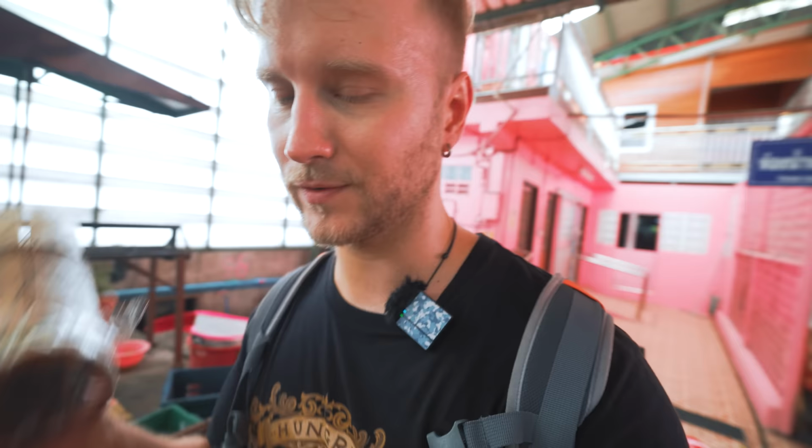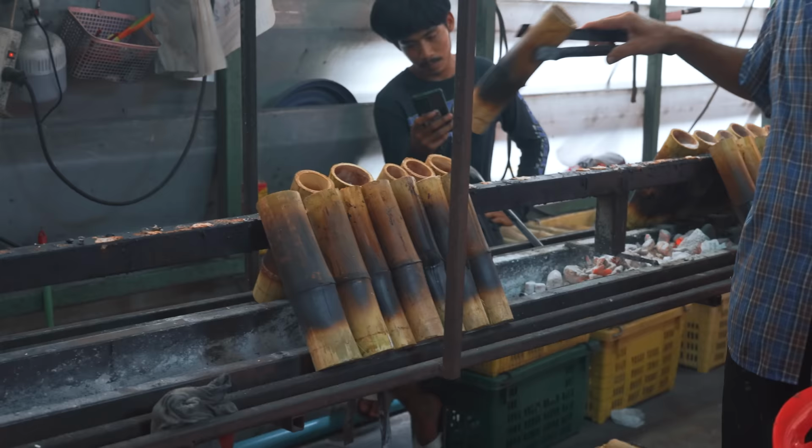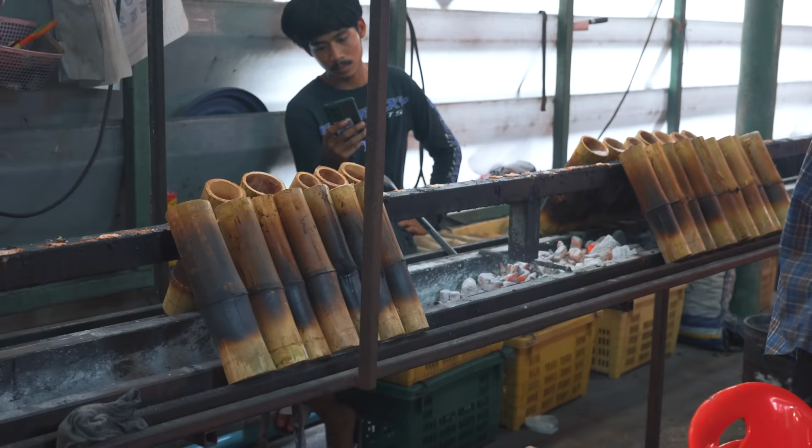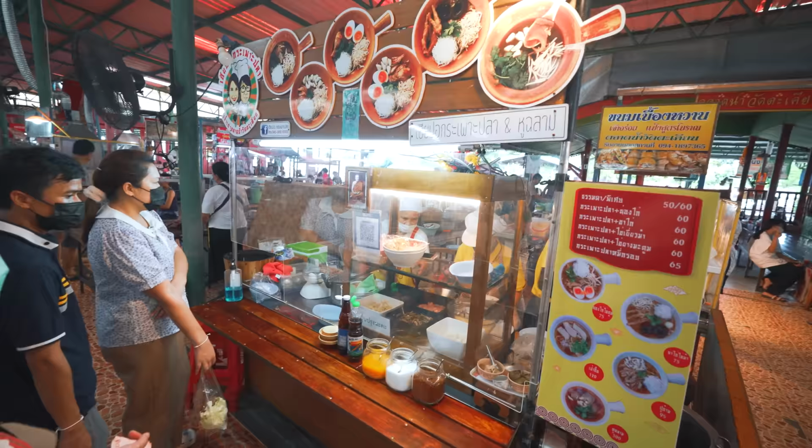Yeah, this one is without banana. So it's sticky rice with beans. It's supposed to be beans inside. But they say this one is from Kanchanaburi, so let's try how it tastes, the Kanchanaburi style khao lam. It's just way too hot to eat it right now, so we got to wait a little bit. Meanwhile, let's grab something else. Something interesting.